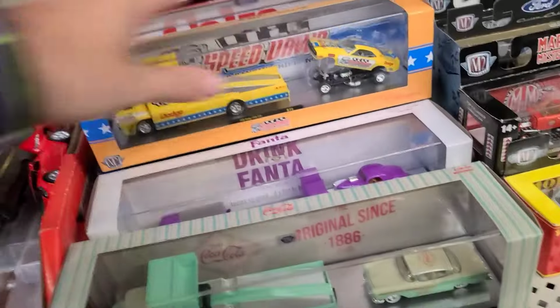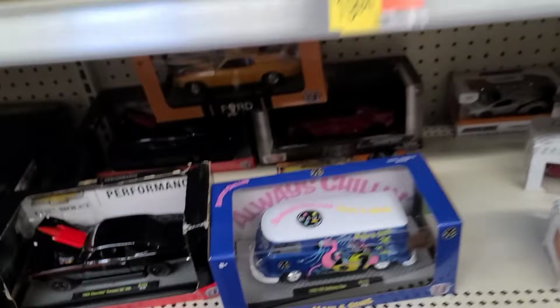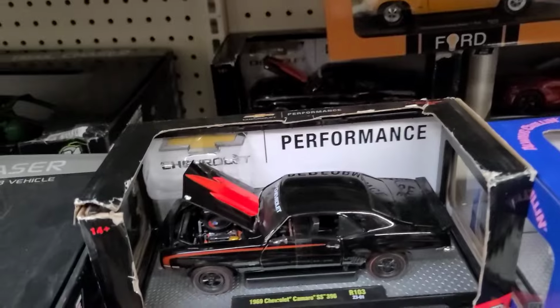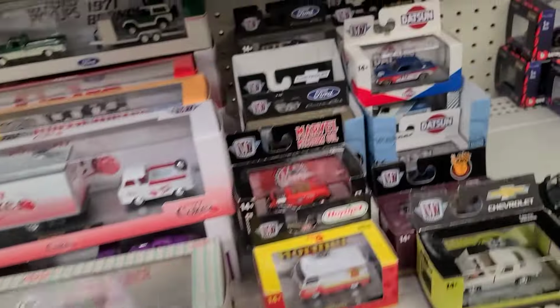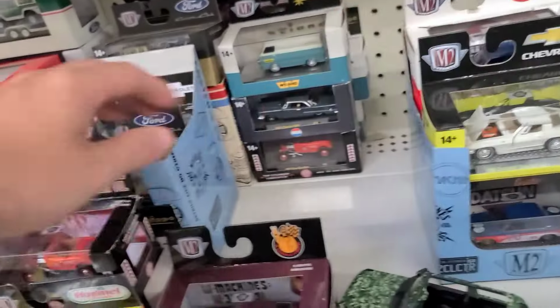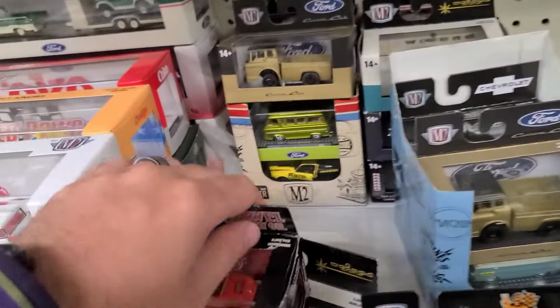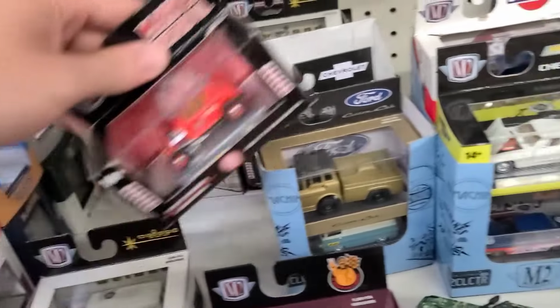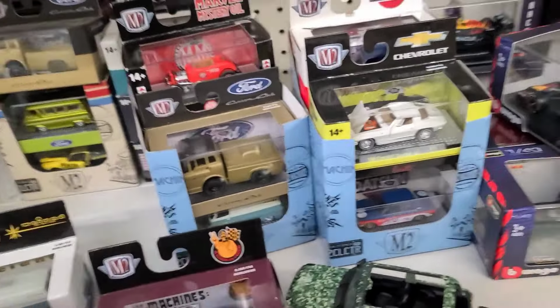So let's pop on down to the other haulers, up to the other 1:24s. Those are still pretty beat up. And we have the same M2s here that we've seen for quite some time. There is the van. That is a cool one, but no chases out of that set. So I think that's it. We're gonna get out of here and head to another Walmart. We'll see you there.